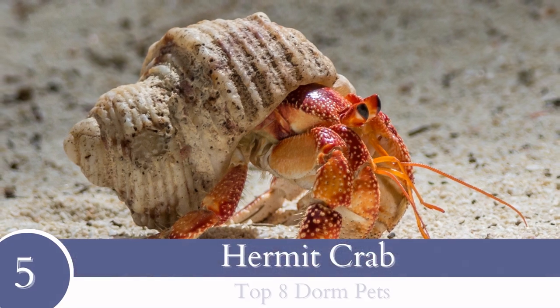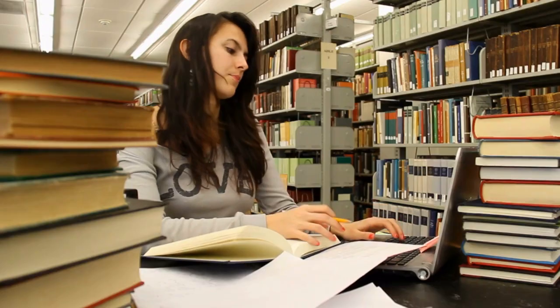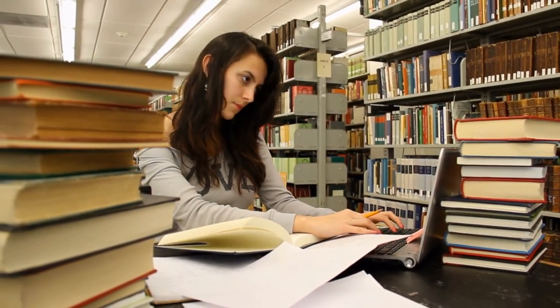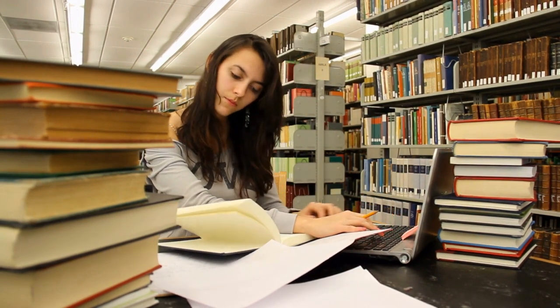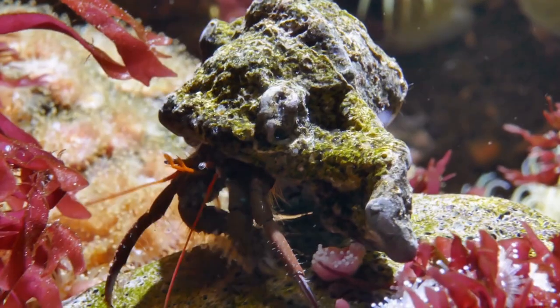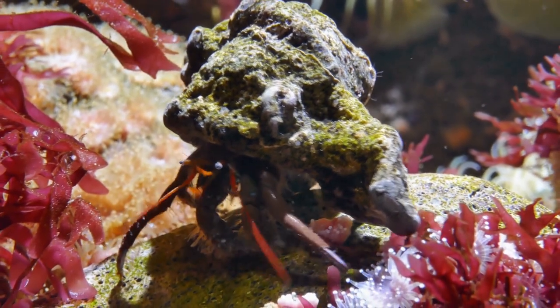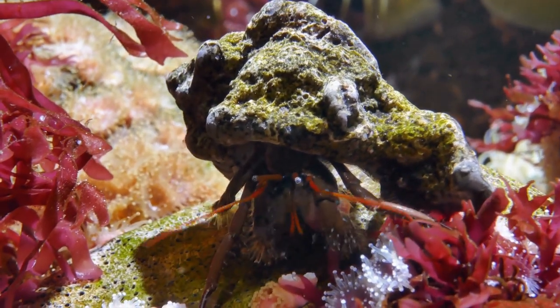Number 5, Hermit Crab. Looking for a friend that is nocturnal and will eat basically anything? You don't have to look far. Just go to the closest frat house or campus library. Or find yourself a hermit crab. Hermit crabs get their name from their ability to retract into scavenged shells and hollow scraps of wood or stone to protect their soft exoskeletons.